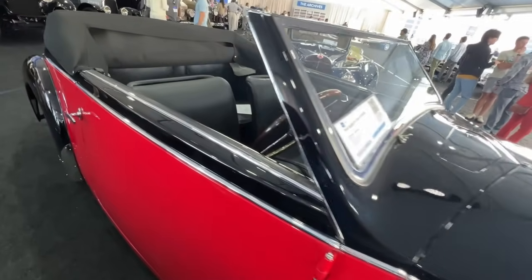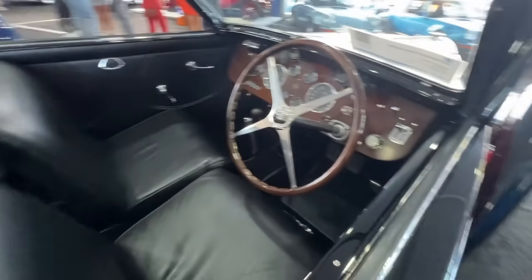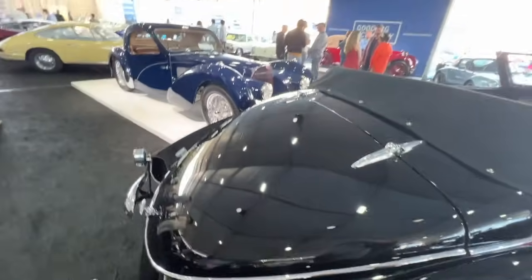37 Type 57 Stelvio. Much larger than the blue one there.